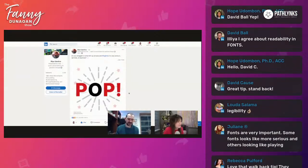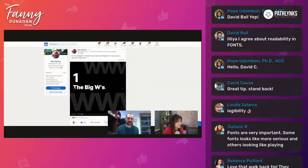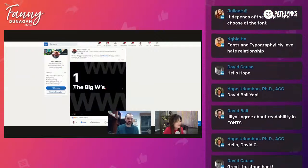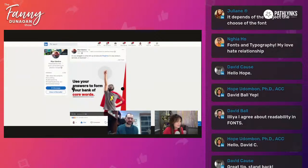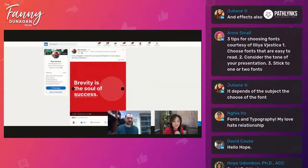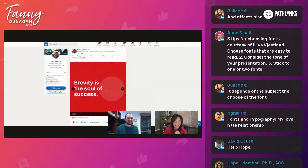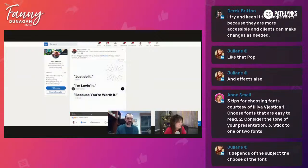Yeah, I mean, I was taking Sam Horn's lead on this. It's punchy. Pop is punchy, original, and pithy. So when I was designing this, it was just about making each slide as impactful and hard hitting as possible. What are you trying to get across to the audience? What do they need to understand from your slide? And can they summarize it in less than 30 seconds? For example, can they look at that slide and say, yeah, success from brevity: keep it short, keep it simple, keep it straight to the point.